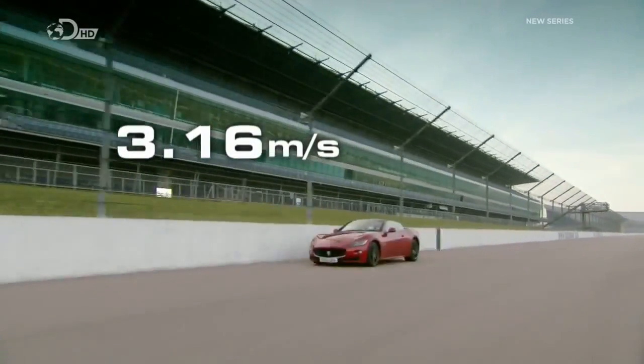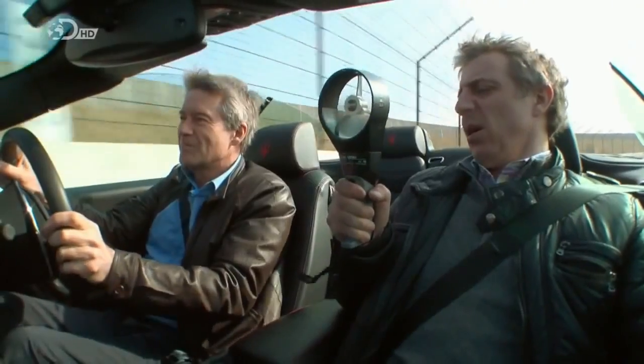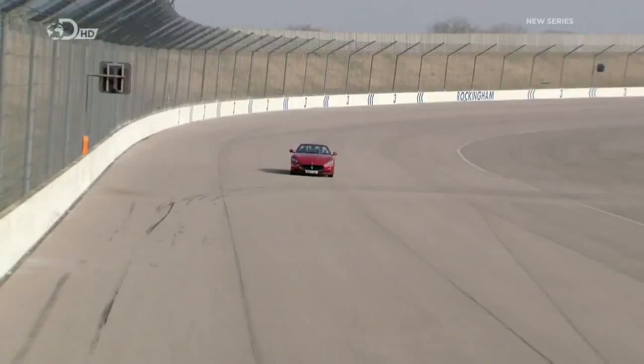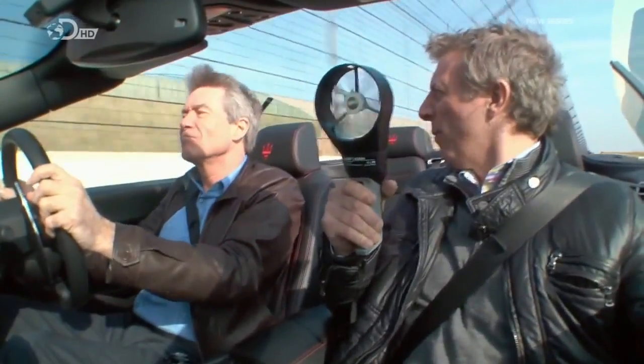3.16 on the device. 3.2 on the device. 3.4. The peak reading is the one we'll use as our result. 3.4 is the highest reading.